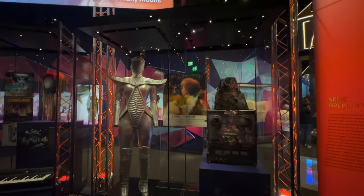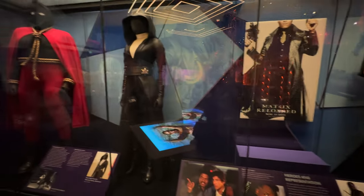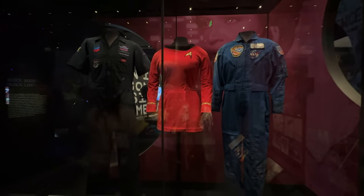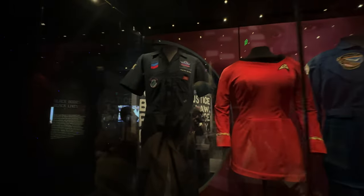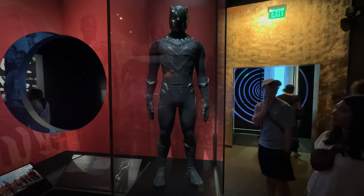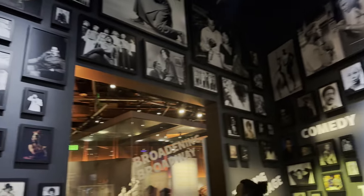the typewriter from Octavia Butler, this outfit from Nona Hendrix of LaBelle, outfits from Wesley Snipes and Regina King from The Watchmen on HBO, astronaut Mae Jemison, her outfit, the outfit from Lieutenant Uhura from Star Trek, and even Trayvon Martin's astronaut suit because he wanted to be an astronaut. The highlight of the exhibit was the actual outfit worn by Chadwick Boseman in Marvel's The Black Panther. Rest in peace, Chadwick.